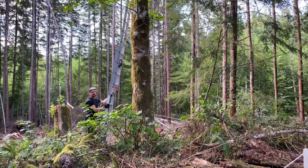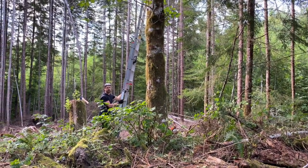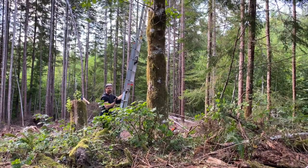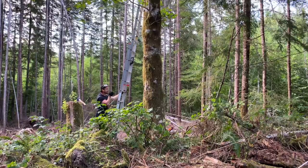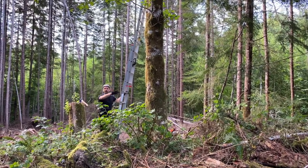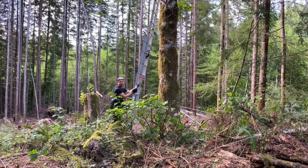The alder in this area, for those watching, it's known by the locals as the bamboo of British Columbia. It's a renewable resource that grows so quickly. I mean, this was clear cut back in the 80s. And we have hundreds of alders here, hundreds. Safety number one. Safety number one.